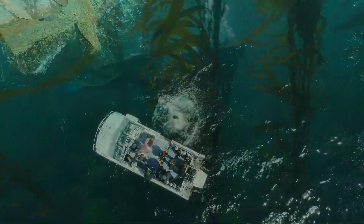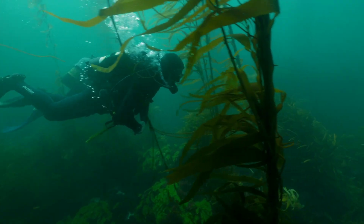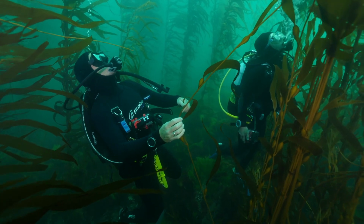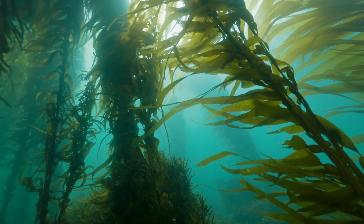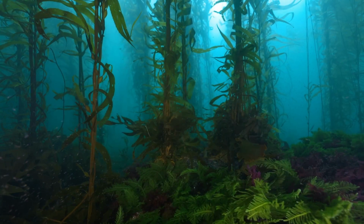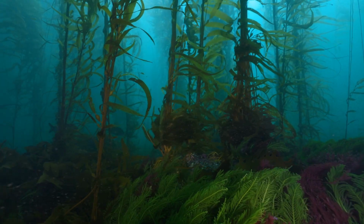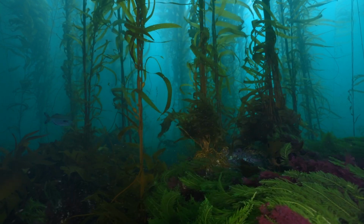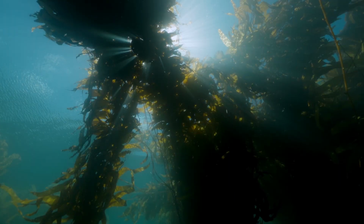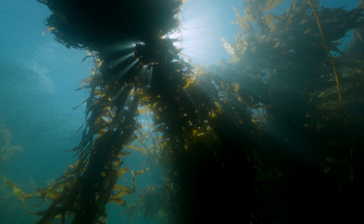People started to appreciate that the kelp forest was a different environment, and it was an experience unlike anything they'd ever done. You dive in the giant kelp forest, you can literally compare it to flying through a rainforest. The light moving through the canopy formed all sorts of patterns and colours, absolutely fascinating stuff. And then you had all the life that was living in amongst it.